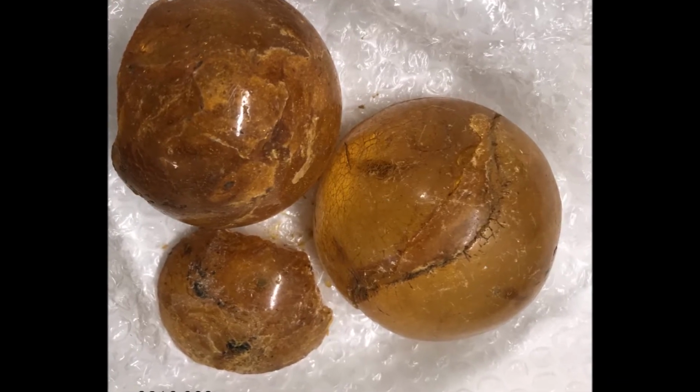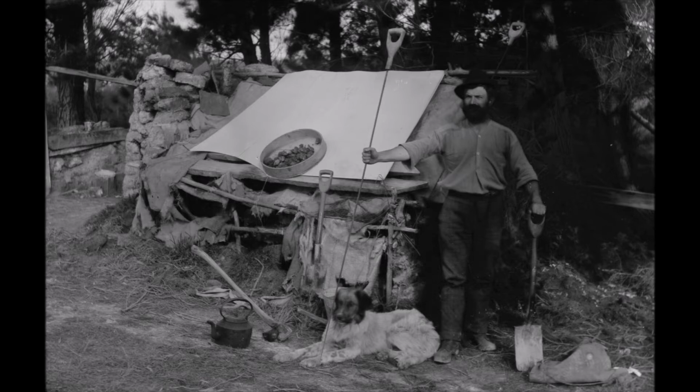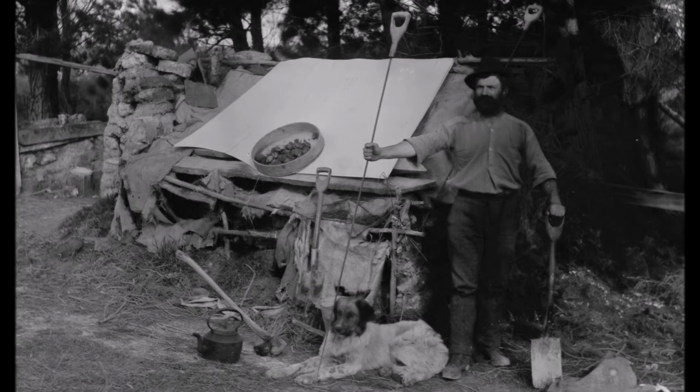Even if it was several meters underground, an experienced gum digger could judge whether his spear had touched a lump of gum, a stone, or a piece of wood. This meant he avoided a lot of unproductive digging.